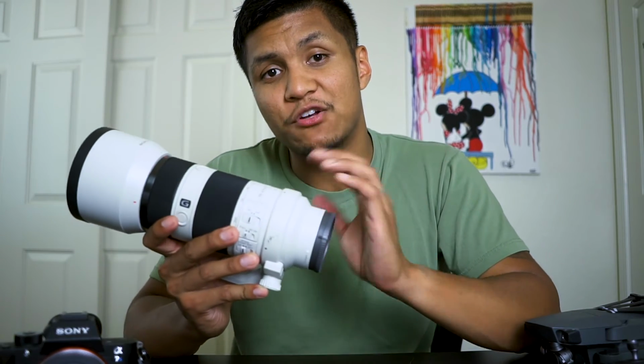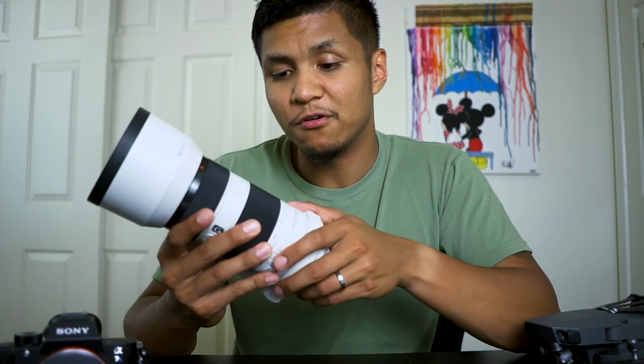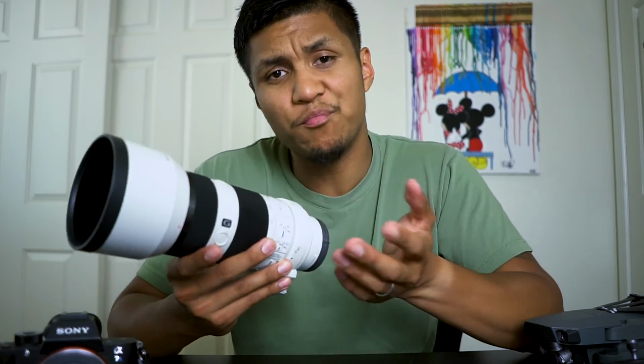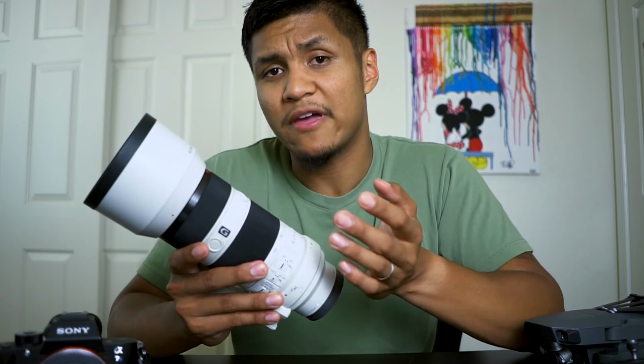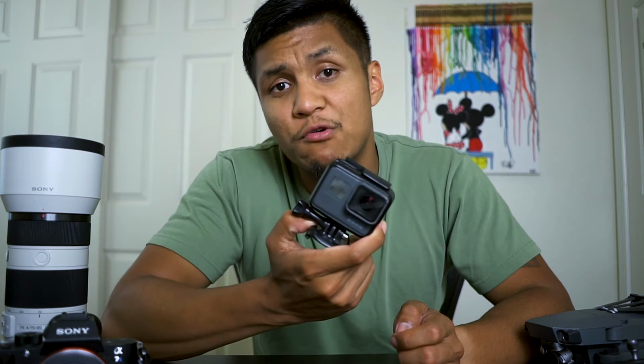Next up we have my Sony 70 to 200mm f4. This is my telephoto lens. It's great for whenever I want to shoot things from a distance. It's a little big and bulky, so I don't carry it with me unless I know I'm going to use it.